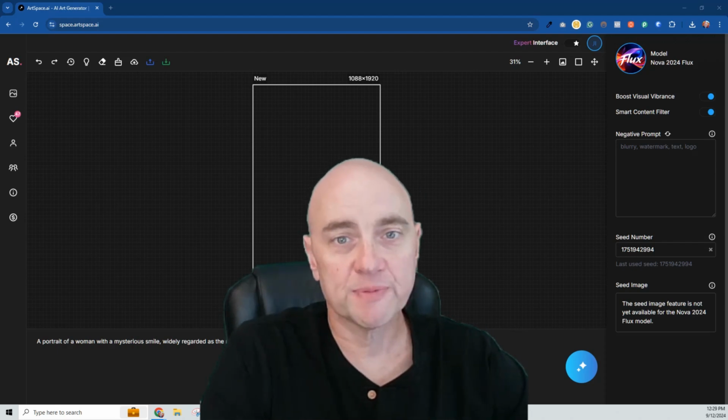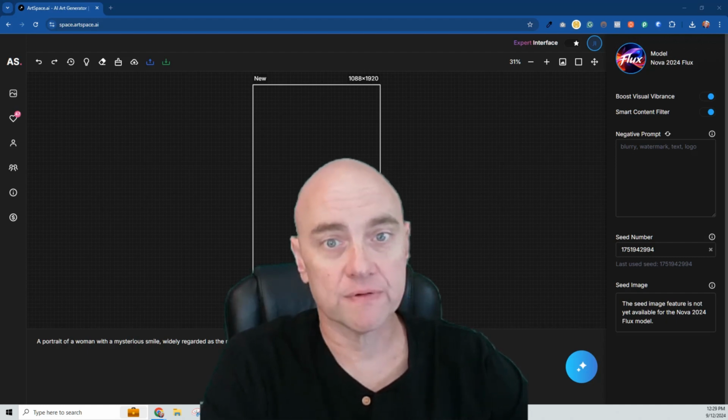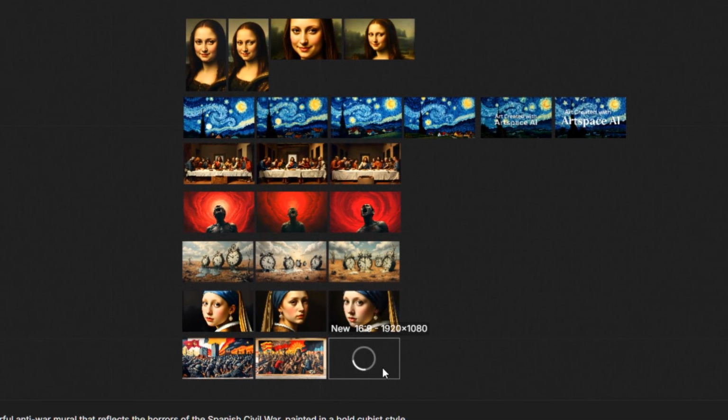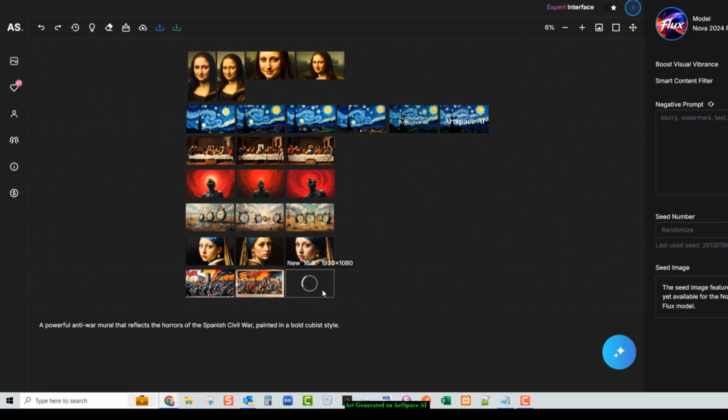How good is Artspace AI at generating AI art, or in this case, regenerating iconic art from the past? So as you can see, I'm on the canvas here and running some various generations. Now, as you look at Artspace, one of the big advantages pretty clearly is the fact that you can see all the images side by side. You can move them around, you can zoom in on them, you can do edits, inpainting, outpainting.